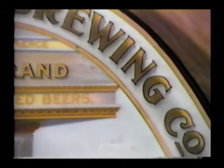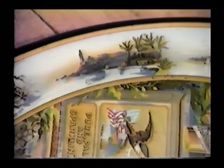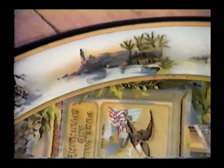On the sides of the tray are scenes showing Japan, Egypt, the Philippines, Alaska, Cuba, and New York.